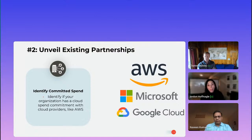So with AWS in particular, this program is called the Enterprise Discount Program. And major cloud providers all have their own acronyms. Of course they do. AWS refers to it as EDP. Microsoft calls it their Azure Enterprise Agreement. Google calls it their Google Cloud Platform Enterprise Agreement. So each of them kind of has their own version of this program.